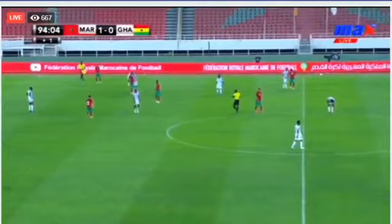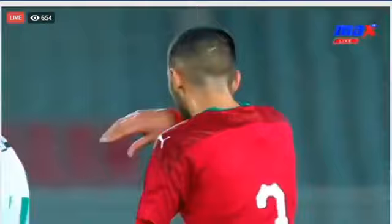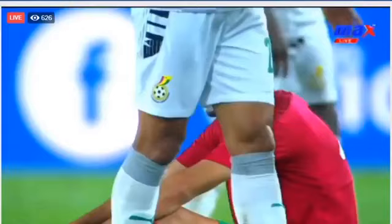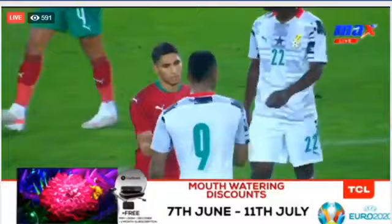It's over. The Atlas Lions of Morocco have roared the loudest. The Black Stars failed to shine in Rabat, and Morocco have beaten Ghana by 1-0. International friendly to prepare for the World Cup qualifiers later on in September. There's another chance for Ghana to make amends this weekend when they play against the Ivory Coast in Cape Coast. And from Rabat, it's full time, and it's Morocco 1.